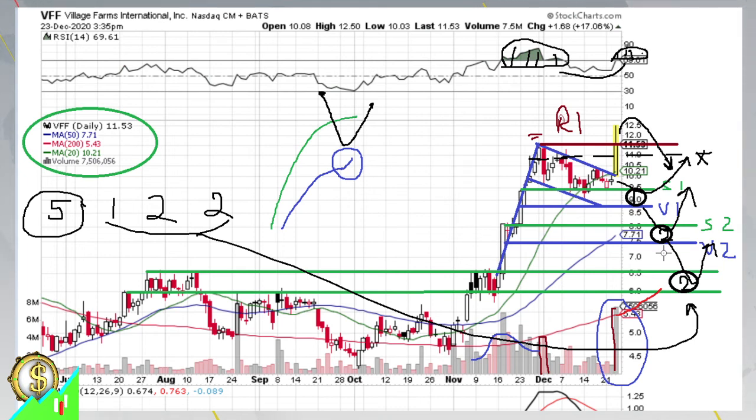At the moment it looks like we tried our top, which is in general the R1 level, and now we should see some correction to decide what will be the bottom of the forming new trading channel. Then we will see how it goes. Overall, very interesting stock. If you are a little bit patient here, you can have very nice entry opportunities for Village Farms International, and in general it could be an interesting and safe play if no serious negative catalysts come.